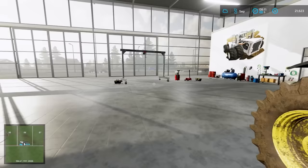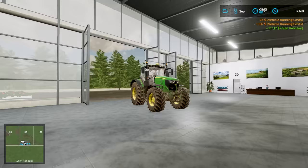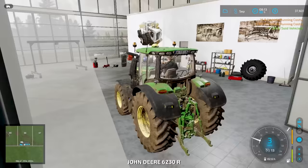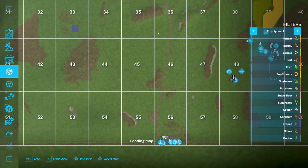But welcome to Cattle Ranch. We are going to do something a little different today. We're going to start by selling this auto-loading trailer. I mentioned that I've used it in a lot of series. It's time to sell it and make some changes. We're going to send this tractor home. You can see we have the truck and the semi here already. So let's go ahead and create a job here.